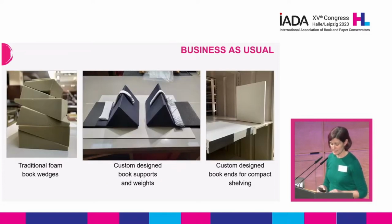Despite all this craziness, we made time to improve on the foam book wedges that our researchers regularly built into towers. We designed custom book supports in 3 sizes that can be stored flat and weights to use with them that reuse exhibition fabrics. We brought samples of these if anyone wants to see them in person. We also designed new bookends that support the height and width of books in each size range. For more information about our redesigned book display cradles, please see Renate's presentation tomorrow. It's all about that base.